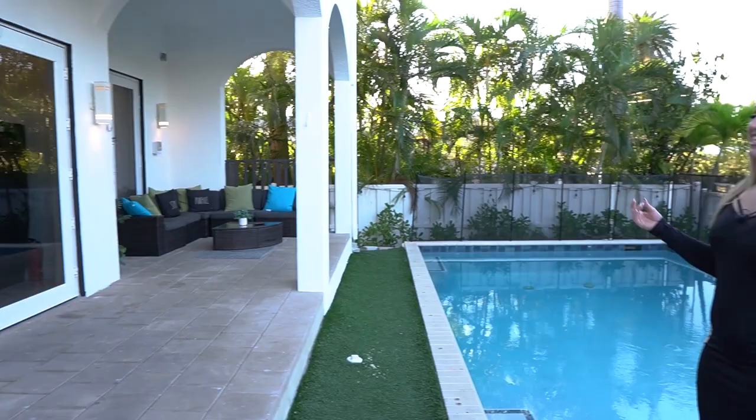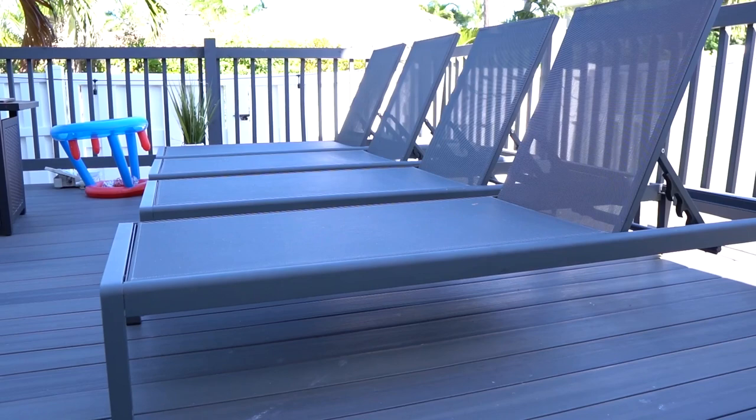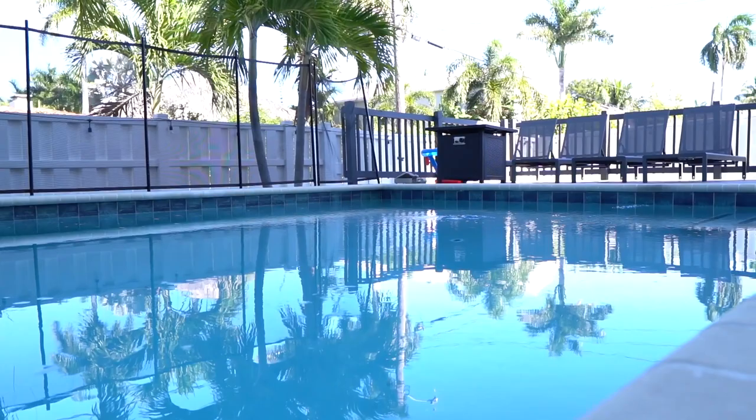Absolutely, Desi. So this backyard is super, super cute. I really like this elevated deck area. It has some lounge chairs here so you can lay out and really enjoy that sun. And then behind me to my right, you have a gorgeous saltwater pool. I think it's massive for the size of the lot in the back. I think this is just really great and super cozy. It really fits with the whole ambiance of the property.